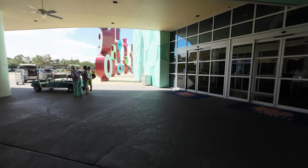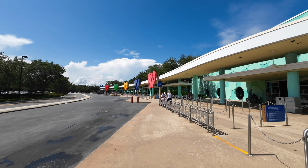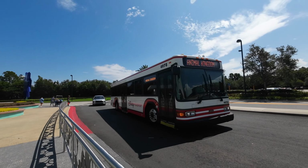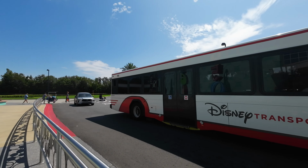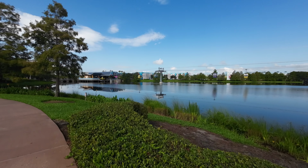You also have the Skyliner. There is a station just across the bridge over Hourglass Lake where you can catch the Skyliner to either Epcot or Hollywood Studios. Near the front of the property, you'll find a bus depot where you can catch a bus to anywhere on the Walt Disney World Resort, including all 4 parks, Disney Springs, and other locations. I've heard a lot of mixed reviews about bus service from all the value resorts in general. I've never taken one personally, so I really can't speak on it.